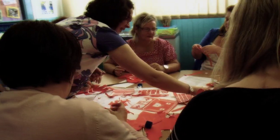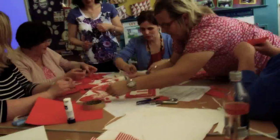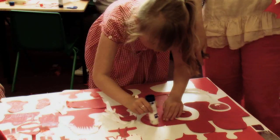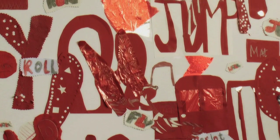I'm not extremely arty and found it quite a scary thought initially. However, the fact that it is just one big piece of artwork per class helps children who are perhaps a little bit like myself. They were able to contribute quite comfortably, and the end product has been fantastic.